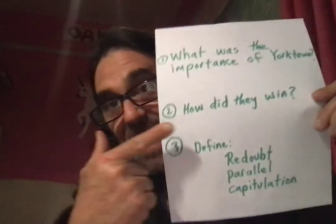So, how did they win? Reviewing a little bit. The French admiral came in and sank the British ships. Rochambeau and Washington surrounded them by land on the other side, and they had them trapped. They were able to take the redoubts, which were these defenses, build parallels, which are trenches that they put cannons in, and basically bombard the fort with cannons.